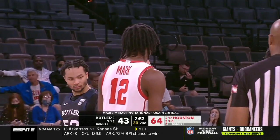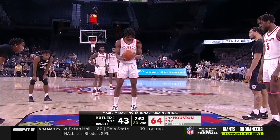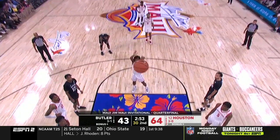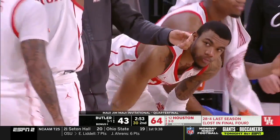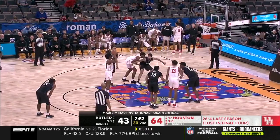Foul on Harris, and Mark at the line. Yeah, it's hard to say that for Houston. You go 28-4, go to the Final Four last year and lose DeJon Jarreau, Quentin Grimes and Armoni Brooks, that kind of talent, that you could be better this year. And I'm not saying they are or can be. Man, they're going to be really good. Yeah. And they're going to have a chance again to really do some damage in the NCAA tournament.